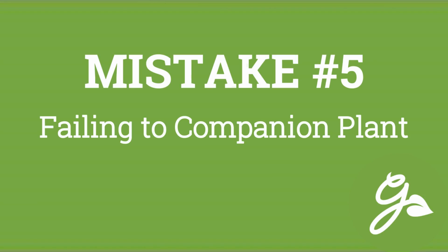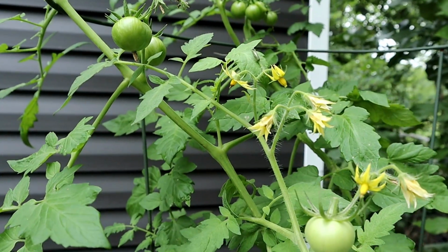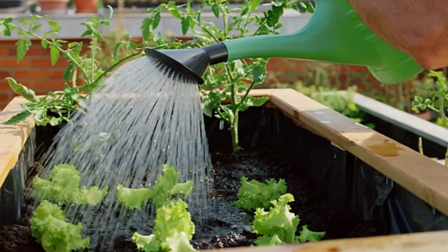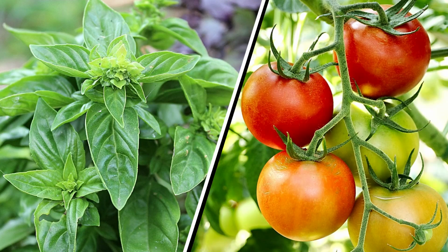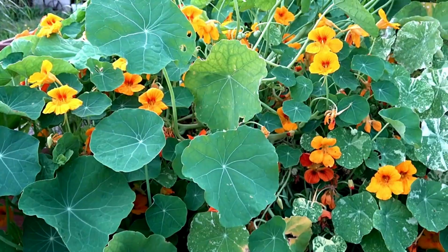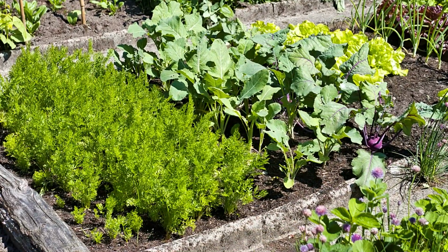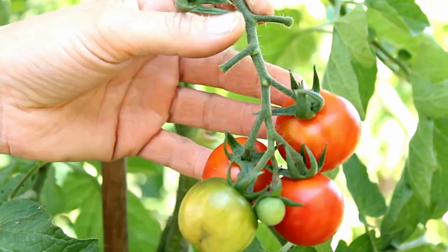And lastly, avoiding the mistake of not companion planting in your raised bed garden can significantly benefit your garden's health and yield. Companion planting is the art of arranging different plants to encourage mutual growth, deter pests, and attract beneficial insects. For example, planting basil near tomatoes can not only enhance their flavor, but deter common pests as well. Nasturtiums can deter cucumber beetles and aphids, providing natural protection for your cucumber vines. By selecting plant pairs that complement each other's growth and nutrient needs, you can achieve higher yields and healthier crops.